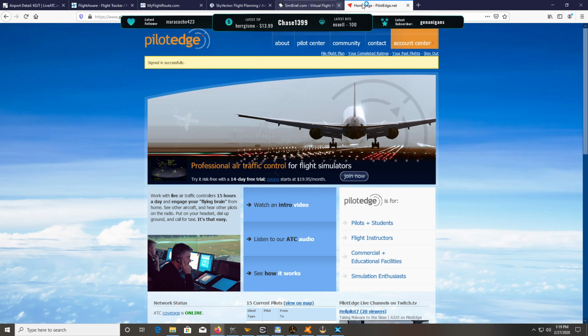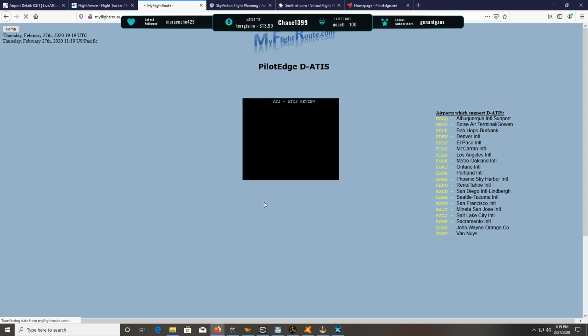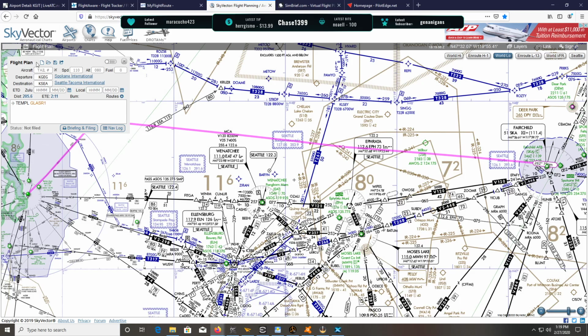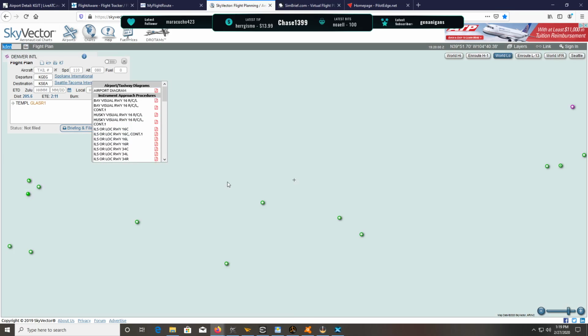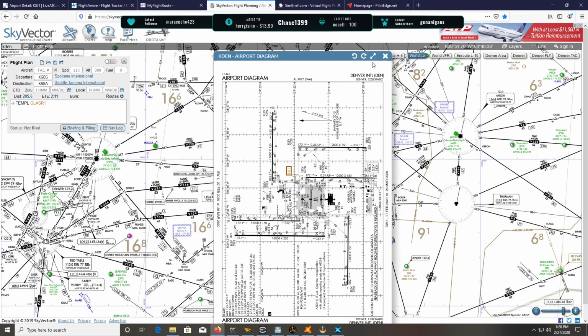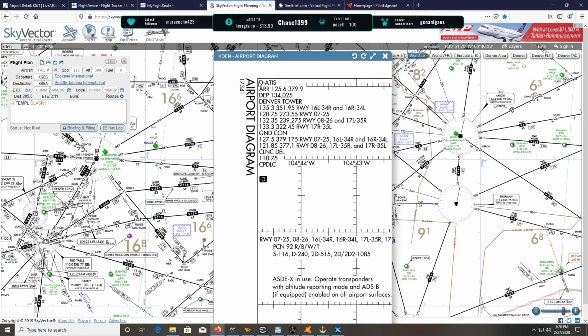Junction ground, this is 22 Alpha Zulu. This D-ATIS is really cool. It's for PilotEdge. So I have it on my laptop where my laptop is touchscreen. So if I wanted to get like D-ATIS, which is text only, like Denver for example, I could go to Den, go to airport. See at the top, it says D-ATIS.